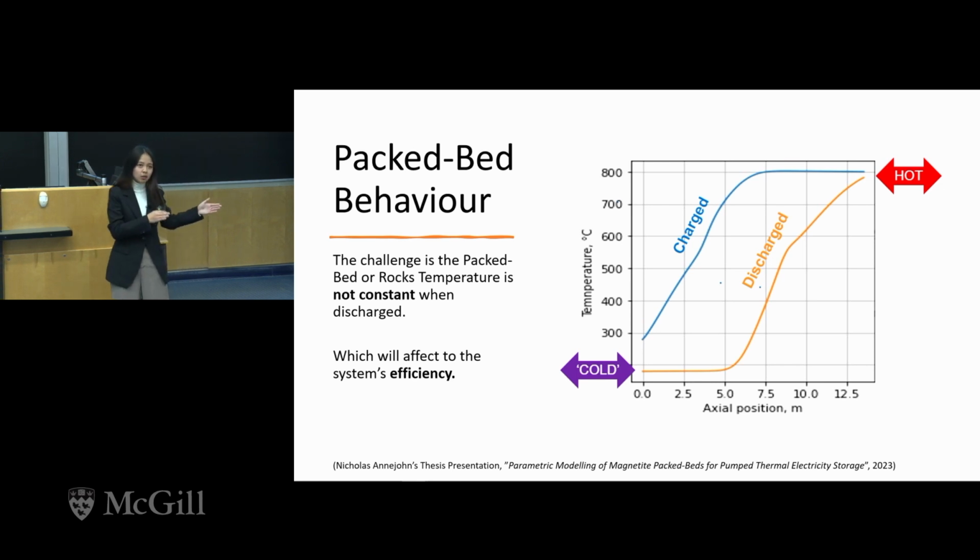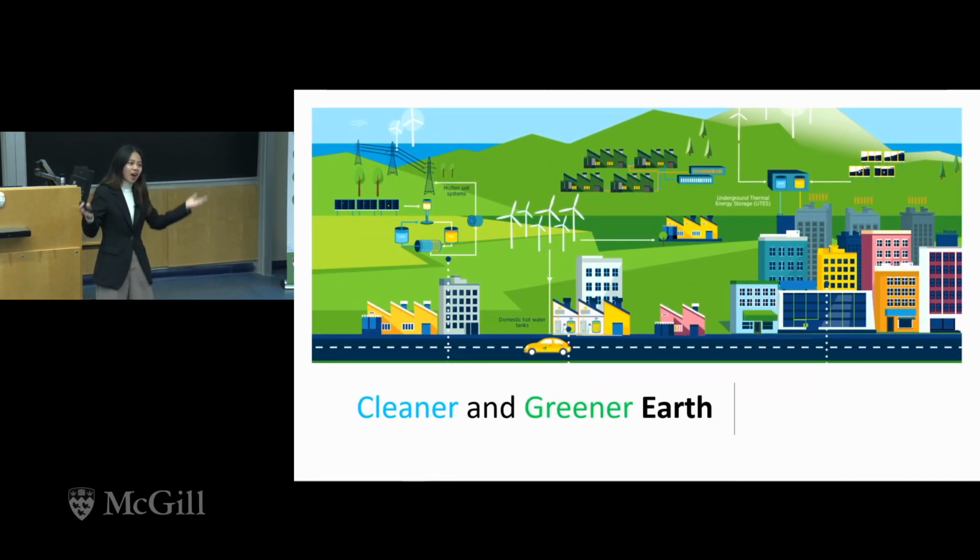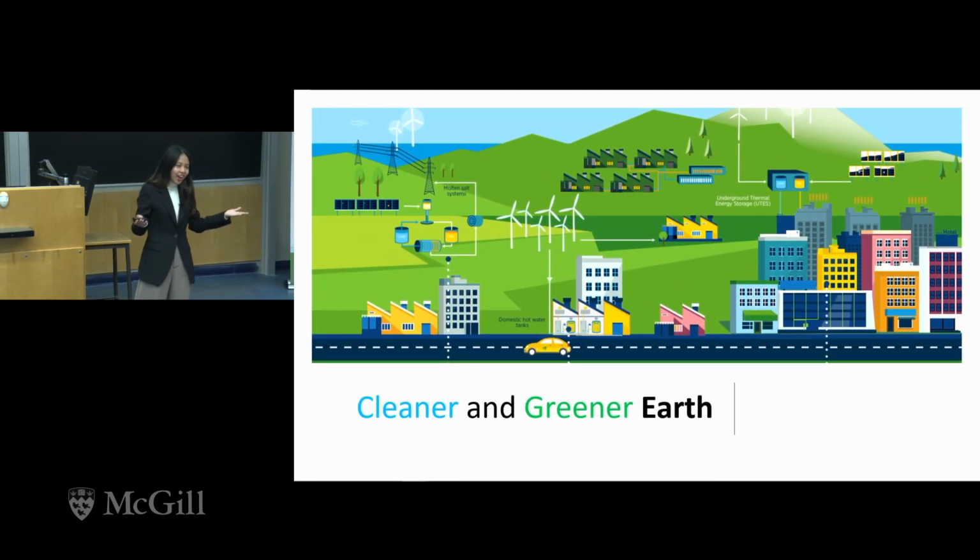And with this efficiency, a rock storage of 25 cubic meters can generate 2.3 megawatt hours of electricity. Yes, that's big, which means we can power 30 houses for a day on average. So can you imagine if you can use rocks to store heat and then efficiently convert that to electricity? Well, we now have a sustainable storage solution, and in the future, we will have a cleaner and greener Earth.